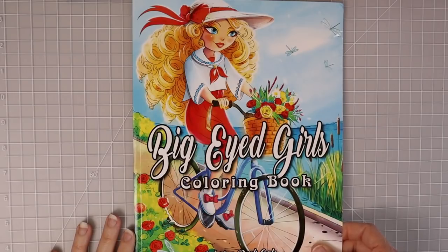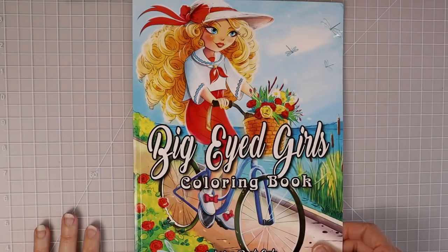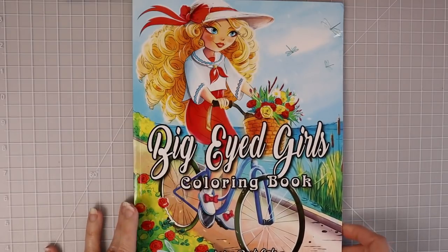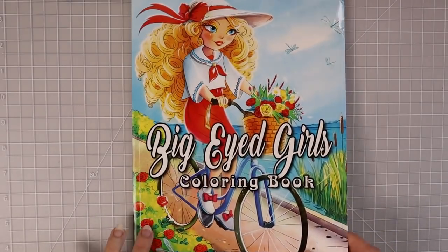And when I was talking in my Facebook group about Coloring Book Cafe, so many people were like, "What's that? What's that? What's that?" And I've been on their email list for the longest time, and so I knew about their coloring books. I had just never purchased any of them. So I'm excited to have this opportunity. But let's go ahead and take a look.